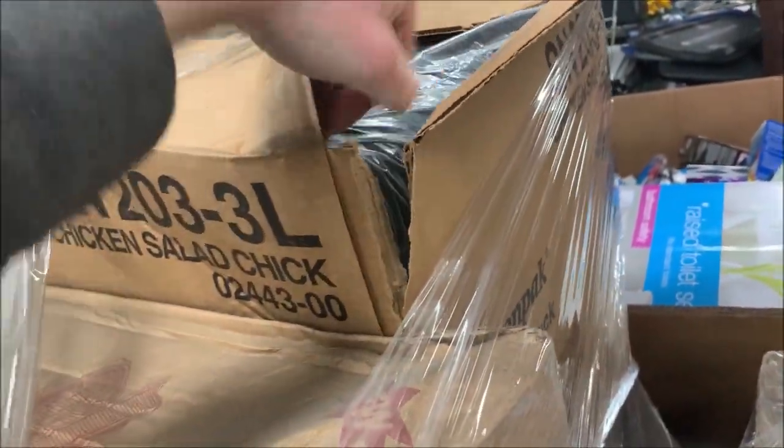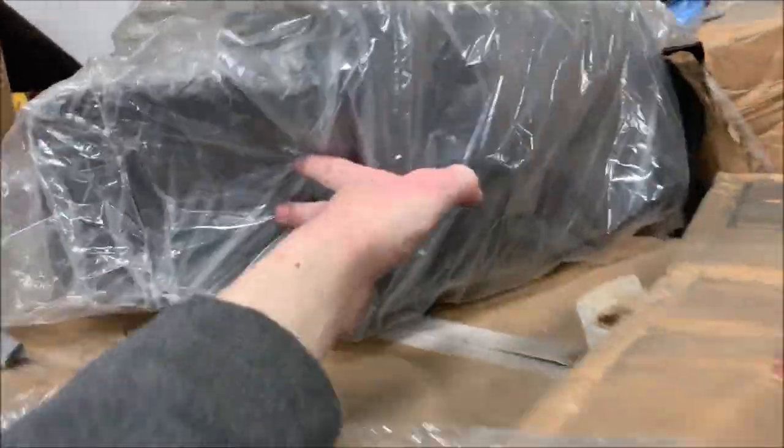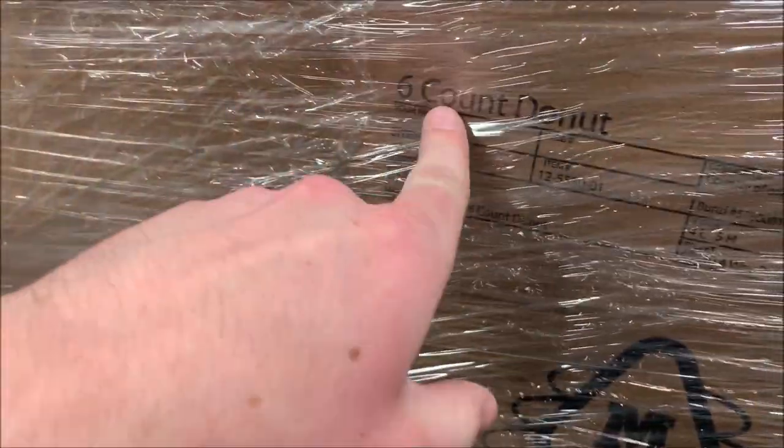What else do we have? Takeout containers. Chicken salad something. Little foam containers. I think that's the same thing as these. What are these? 6-count donuts. So probably donut boxes.